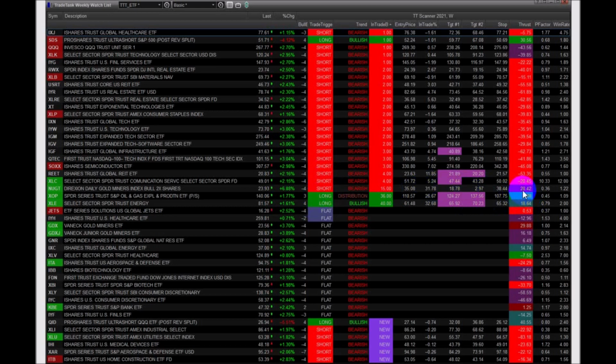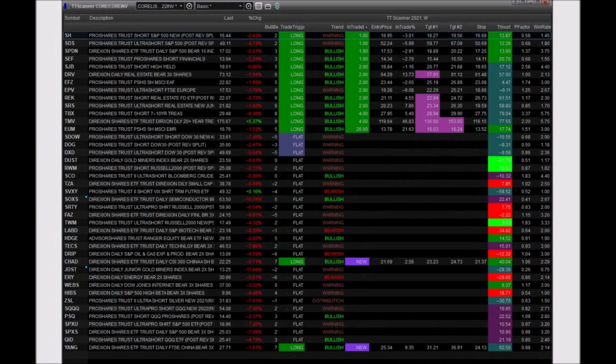It's still red, but the number is positive. So you get the idea here? Let's maybe take a look at the core list right now. Of the new triggers, we have 1.06, 2.9 long with a 40% thrusting. This would probably be in the 80 to 100% range. And we have a 0.88 and a 2.4 long with a 62.50% thrusting. This would probably be in the 75 to 100% range as far as allocation.